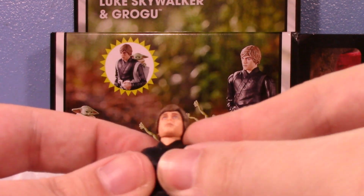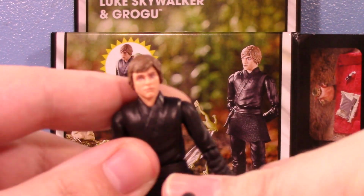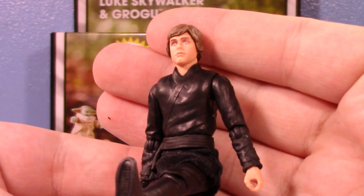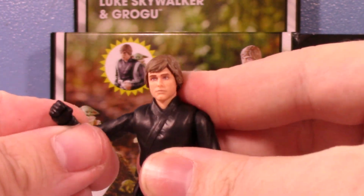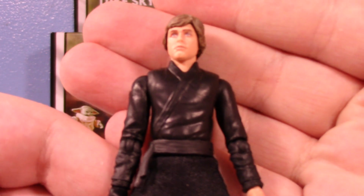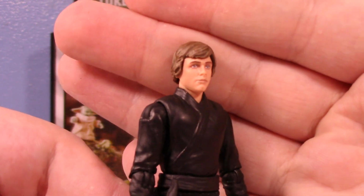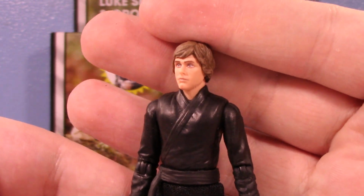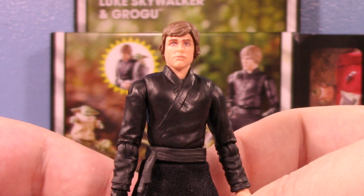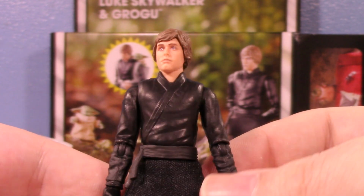Does it have the old hips or new hips? Oh, it's got new hips. I think this might be an all-new Luke. It might reuse some minor stuff. I don't know, this is feeling pretty new to me. Based off his appearance from Book of Boba Fett. So we can see he's got that CGI Mark Hamill likeness, which is pretty good. It was actually really good in Book of Boba Fett. That looked a lot like Mark Hamill. But yeah, I think it's a pretty good likeness.